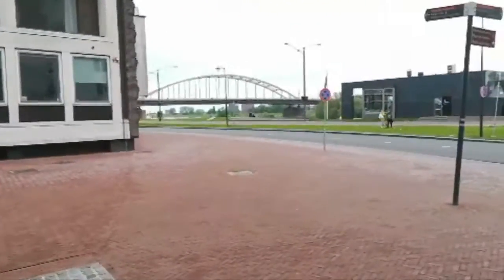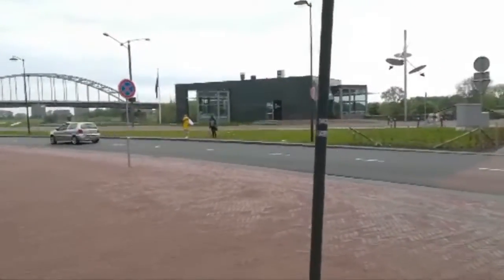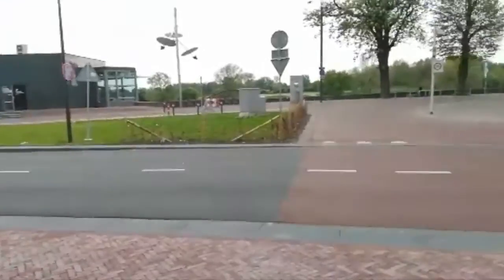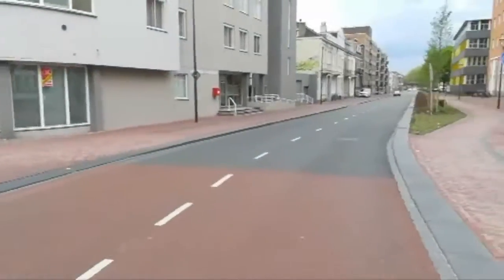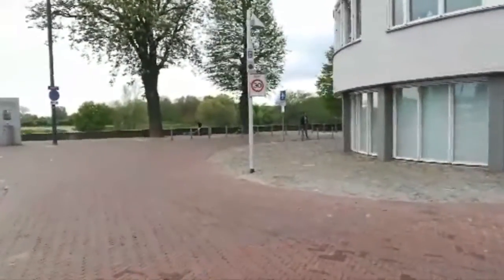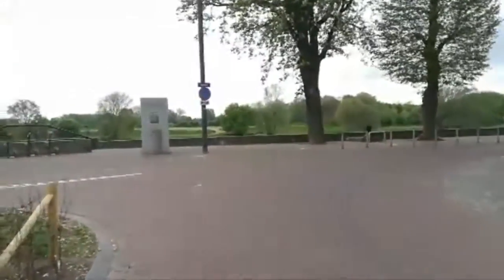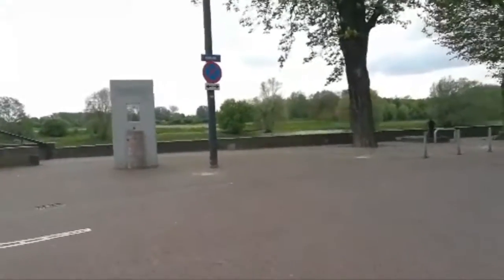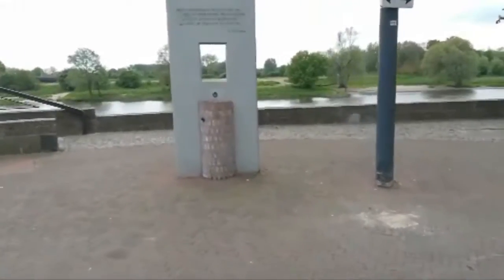There's the bridge again, and we are at Arnhem Bridge. Of course, I sort of want to go in the information center. Always look both sides of the road, kids. Yeah. Not at this point because it's a one-way road. There's another monument right here. Yeah, I'm getting distracted really, really fast.